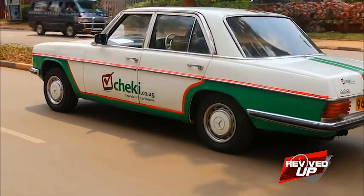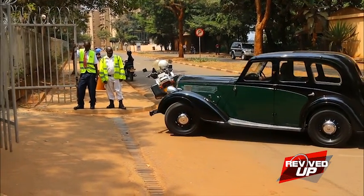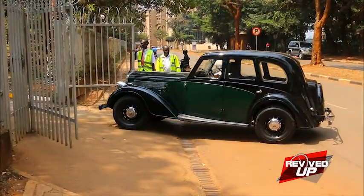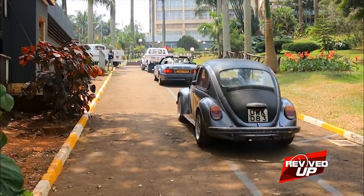Some jump out of cars with iPads. It's very exciting to see cars moving because many of them think these cars don't move. They think we just want to carry them to the ground. But then many of them were able to come on their own, and it was quite exciting. People coming out of their offices to wait for us as we are passing. Very exciting show.